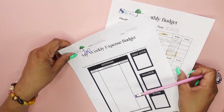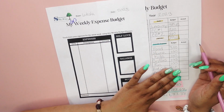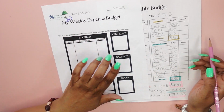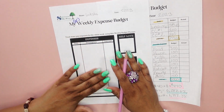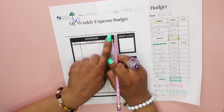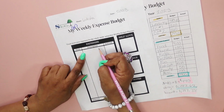All right, so this is what I'm going to do. This says expenses, so I'm only going to be working with the variable part right here. This is the whole month, but this is bi-weekly, so I'm going to split each one of these in half to create a bi-weekly expense estimate here. And it says track down your expenses for the whole week using this weekly budget planner. All right, so let me write down again the description.